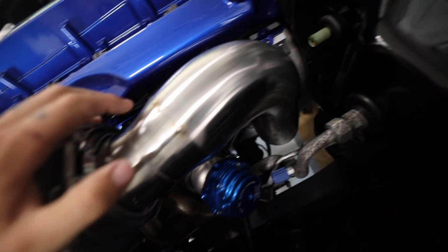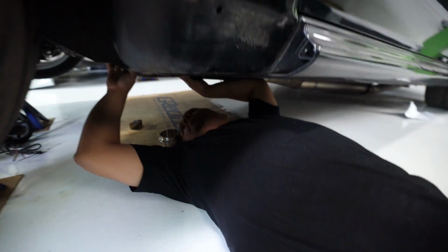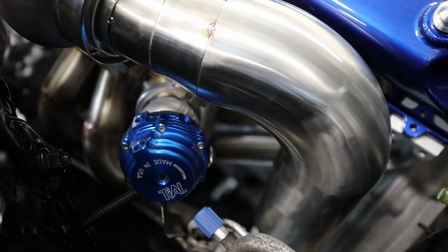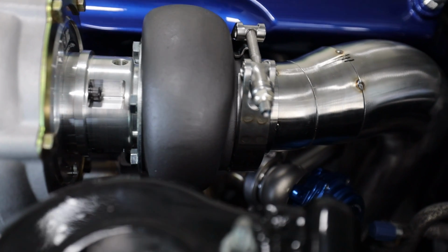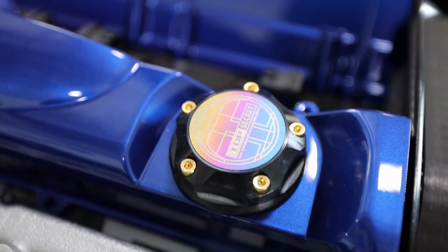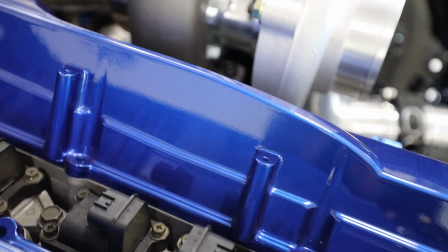So we went ahead and temporarily mounted our downpipe. John's underneath the car and he's going to line up the amount of piping that we need to extend to our exhaust, and then we will have a full downpipe. This is really, really cool to see. Measured and is good to go.